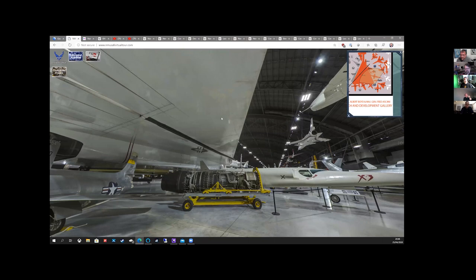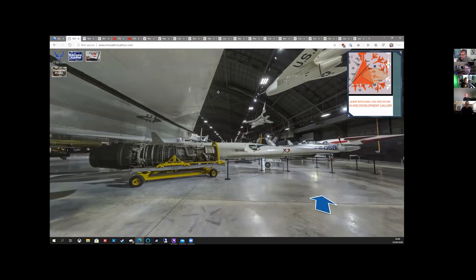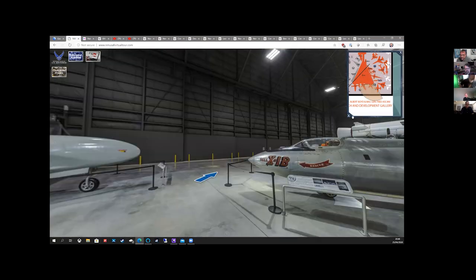Those techniques would be used in the SR-71. This informed a lot. It was a worthwhile piece. Yeah, it was a very worthwhile exercise. It was then used, if I go back once.